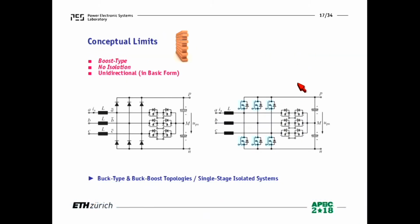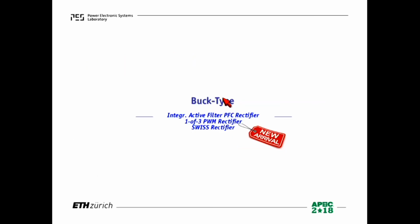But of course, there are barriers. I mean, if you look at this topology, it's clearly a unidirectional topology. And there is no isolation, and it's boost type. So the bidirectional feature we could easily implement in adding switches here to the diodes, and this would then be a bidirectional system clearly, but still we have boost type and no isolation. So we need to think of buck type, and I would like to show you how you could achieve this, and it's a pretty simple consideration, I hope.